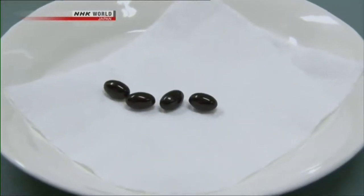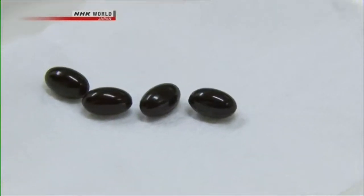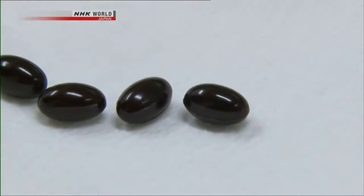Then, Fukuda's doctor gave him a supplement containing astaxanthin. He took 12 milligrams a day along with medications.